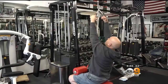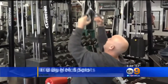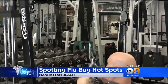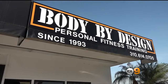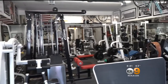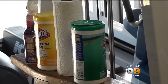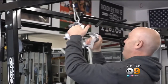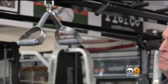The gym is a good place for getting in shape, but it's also a good place for germs to hang. Germs are everywhere, but in particular, gyms are notorious for having germs. Mark Gontar is the owner of this gym in Manhattan Beach. Germ experts say gym equipment is one of the top things to avoid touching to avoid the flu. I'm not surprised by it. That's why he keeps these around to do this. Yeah, I am a little bit of a germophobic, I guess. But one study found some viruses stick to equipment even after being wiped.